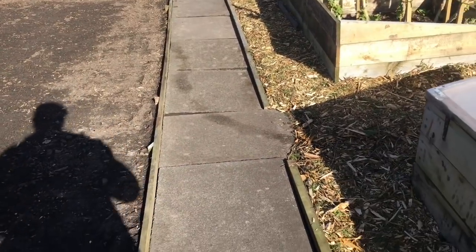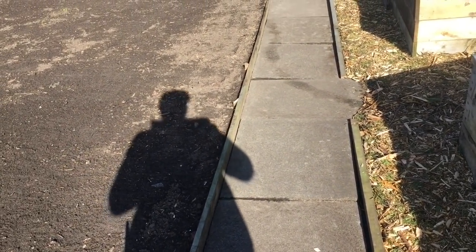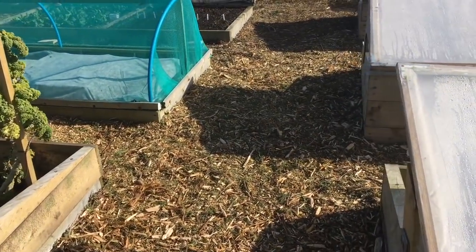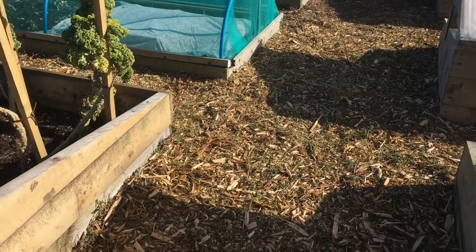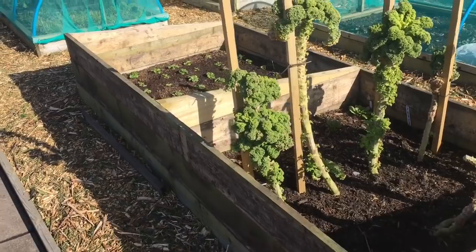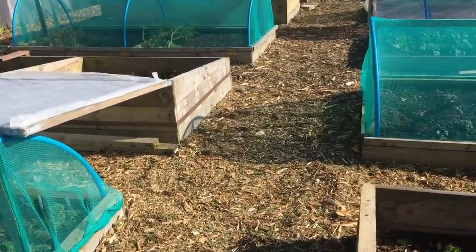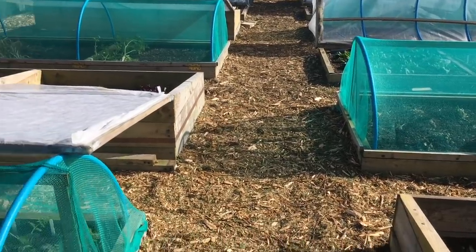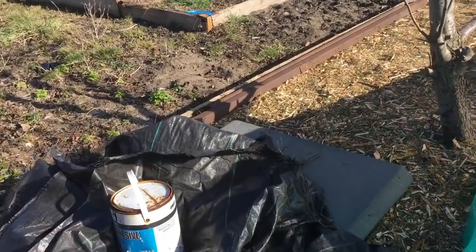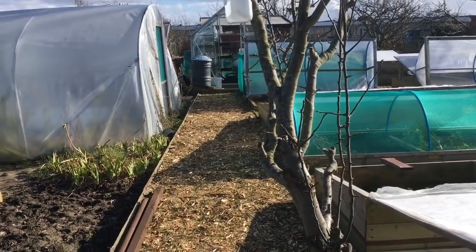Since the last visit to the plot, we've finished off the path and put the edging boards in. And I don't know whether I finished all of this wood chip as well. We managed to get a wood chip delivery about a week ago, and so I got all this wood chip down, so that's really good. So the whole site's had a good top up with wood chip, and this used to be a grass path, and I've wood chipped it.